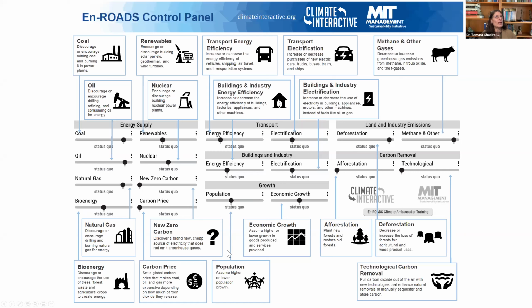And so remember now, I wanted you to spend some time looking at this dashboard with all of those solutions. The reason I gave you this document is we'll only be on this slide for 30 seconds or so, but this gives you an idea of what each of these levers means. If you move this lever for coal, you're discouraging or encouraging the mining of coal and the burning of it in power plants. If you have this new zero carbon, you're discovering a brand new cheap source of electricity that does not emit greenhouse gases.